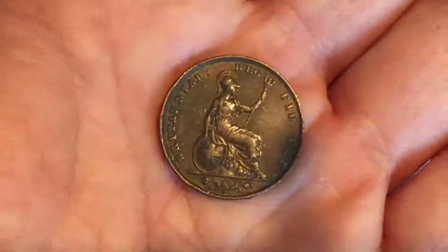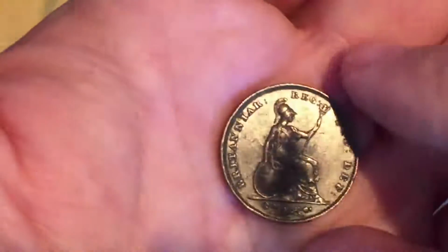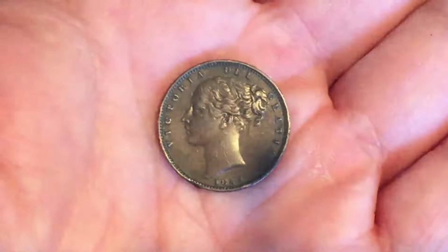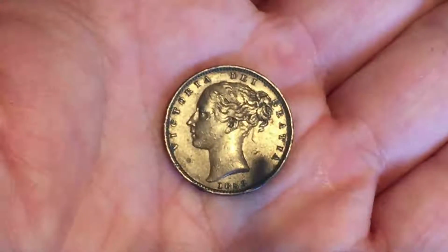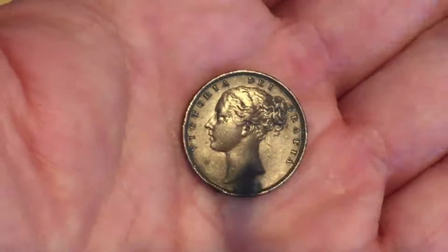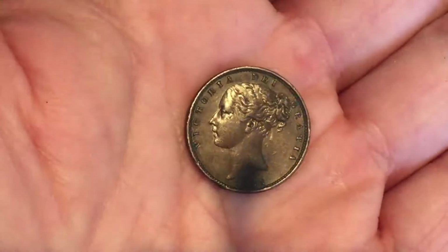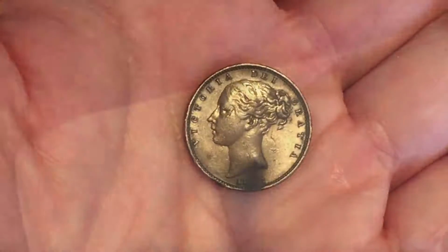Now, a farthing is half of an old penny, and there were 20 old pennies to a shilling. And a shilling is 5 new pence for the younger generation. And they even made half farthings, which were even smaller than this, which I have one of those as well. But 1853, pretty old coin before the American Civil War, and looks to be in pretty nice shape, really.